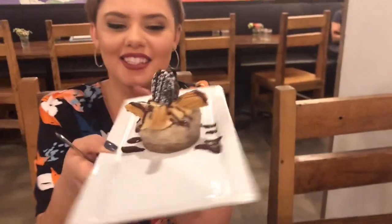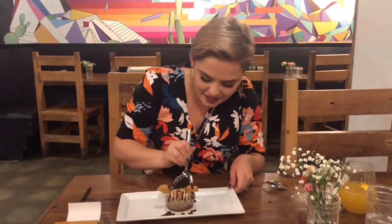This is the Nutter Butter Oreo Cheesecake, and we are super excited to try this. I'm gonna take the first bite. Get a little bit of everything on there. Oh my god. Whatever peanut butter stuff is on here just makes it so much better. Amazing. Good job, VegeNation.